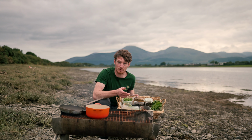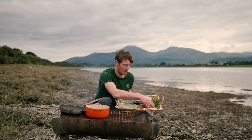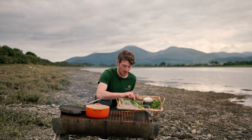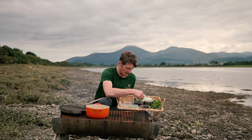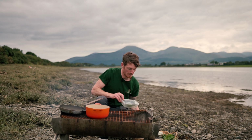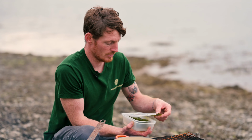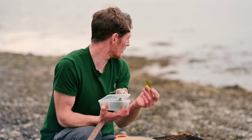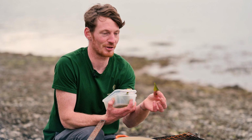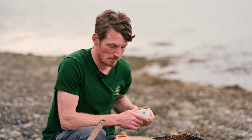So also being out in the wild foraging, we've got some of our scurvy grass, we've got some sea purslane. I've got a wee bit of spring onion here just to bring a wee bit of oniony flavour. Some sugar kelp crisps that are now blowing away. We've got some sugar kelp crisps here as well, just for a little bit of texture at the end.